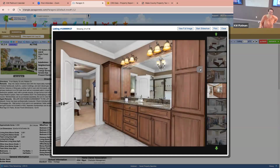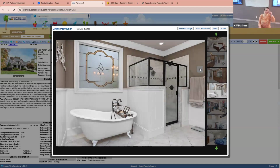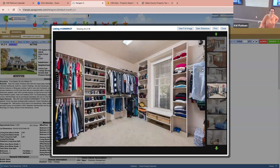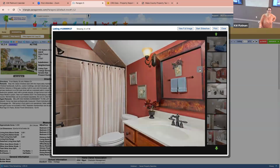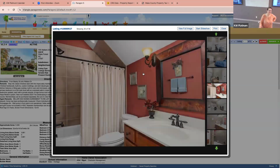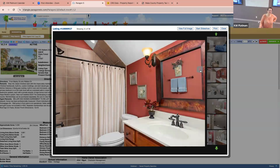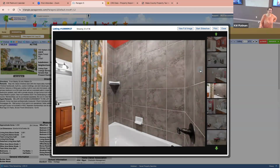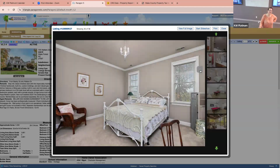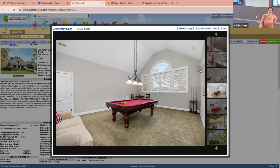Wow. That's maybe the reason why it hasn't sold in 50 days. This bathroom looks pretty nice, like they've done some work. Nice closet. Oh, another one. They like red in their bathrooms apparently. Oh, it's not as bad. Oh, I see the red theme going on. Go back. Yeah, there's a lot of red theme going on.